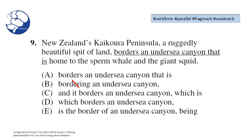We can eliminate B on the basis of it being a fragment. We can eliminate C because we have a subject-verb error, also a wordiness error. D is a fragment, and E we have a weak verb. And our answer is A.